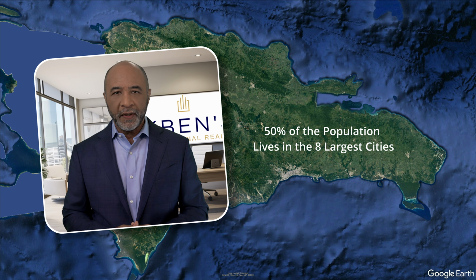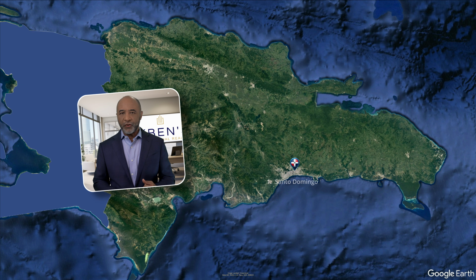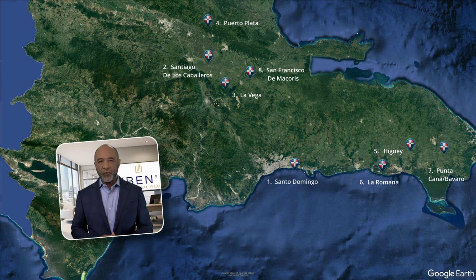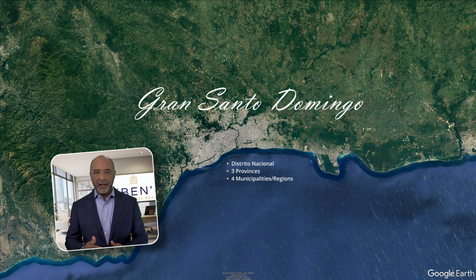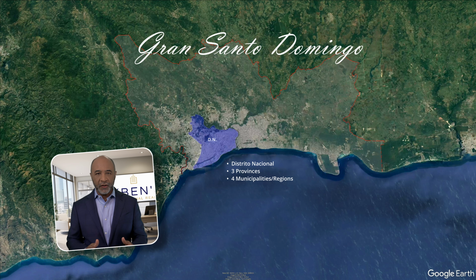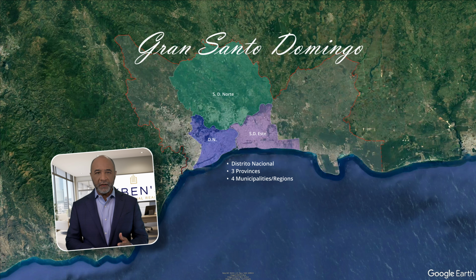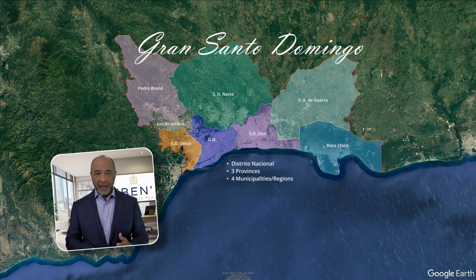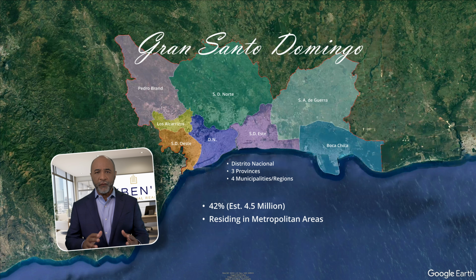Almost half of the Dominican population lives in the 8 largest cities: Santo Domingo, Santiago, La Vega, Puerto Plata, Higüey, La Romana, Punta Cana, Bávaro, and San Francisco de Macorís. Santo Domingo, now known as the Gran Santo Domingo, is the largest city in a sprawling metropolis encompassing Distrito Nacional, the capital of the Dominican Republic, and 3 provinces of Santo Domingo, north, east, and west, and the regions of Boca Chica, San Antonio de Guerra, Pedro Brand, and Los Alcarrizos. Approximately 42% of the Dominican population, or an estimated 4.5 million people, live within the metropolitan city limits.